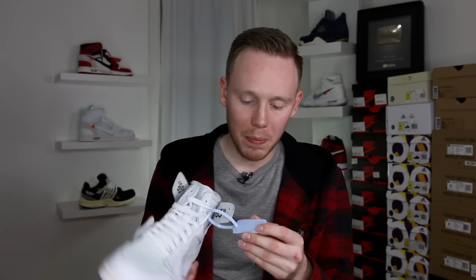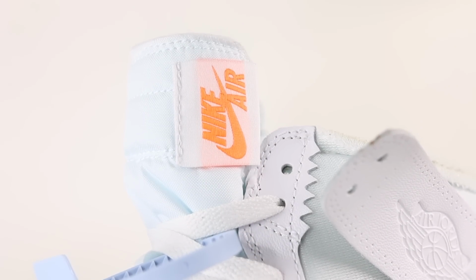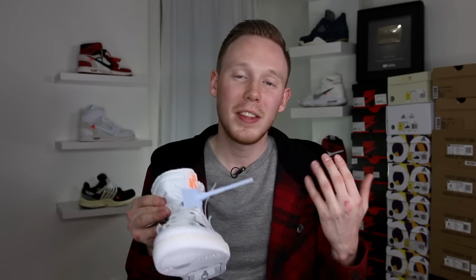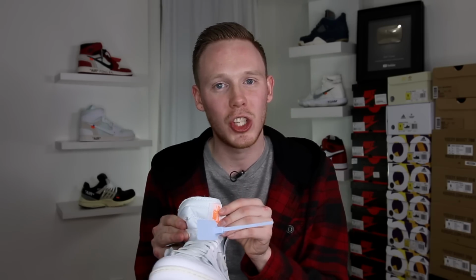And if you were wondering what the zip tie says, it says Off-White CO Nike C 2018, zip tie in quotation marks. Continuing up the shoe to the top of the tongue, you've got the offset Nike Air logo. This time around, the patch is in white with the logo text being in neon orange. This is one of my favorite design details on the Off-White collection. All Virgil really did was kind of move a tag from the top of a tongue to the side, but I think the actual look that it gives the shoe is really nice.